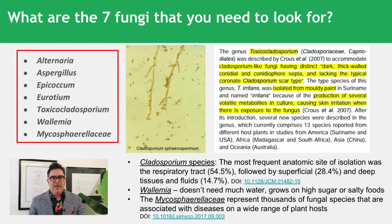So whenever you are looking at your spore trap data for a home, you must look at the indoor-outdoor diversity for at least these 7 classes of fungi: the Alternaria, Aspergillus, Epicoccum, Eurotium, Toxicocladosporium, and if that's not indicated, which it isn't under the standard for spore trap analysis, look for Cladosporium as a surrogate. Wallemia also may be noted, certainly on visual inspection, and things like the proximity to garden beds abutting onto buildings and the presence of indoor plants, for example, may give you an indication of whether or not the last class of these Mycosphaerellaceae are actually present inside your house.